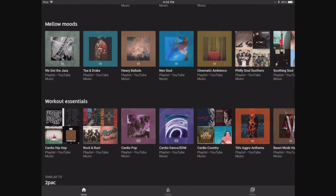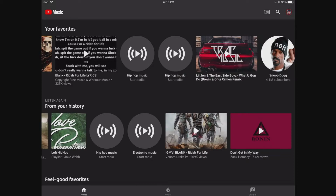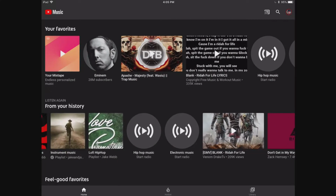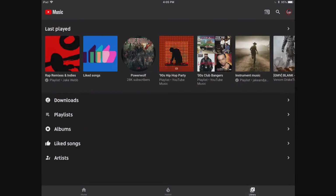It used to be that you would actually see music you've listened to previously, and that is still there. They do have a Listen Again tab where you can see what you've listened to recently, but it's all in just one scrolling motion, and it's not a lot of music. If you want to check that out, you have to go to your library tab to see your complete history.